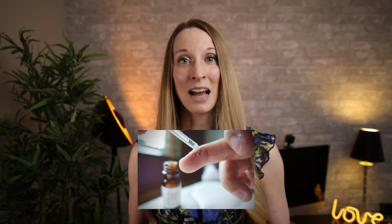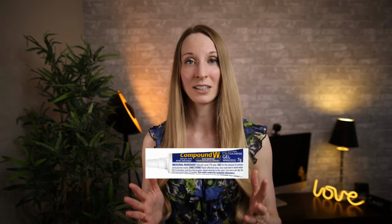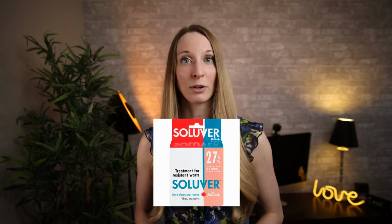After shaving it down, then I recommend using a salicylic acid-based preparation. Examples are things like Compound W, which has a variety of different strengths of salicylic acid, or something like Soluver Plus, which is a little on the stronger side. If it's on a toe or a finger, you can actually get band-aids that are impregnated with salicylic acid, and that can also be a useful way to treat these.